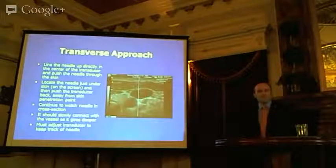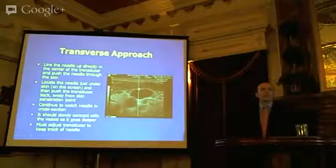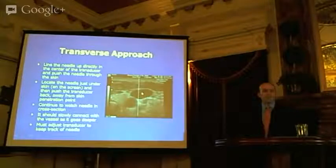So in the transverse approach, you line up over your target. Hopefully the midline will be right here. There are many machines that will actually offer a dotted line like that to be displayed on your screen so you can kind of follow the midline of the transducer.